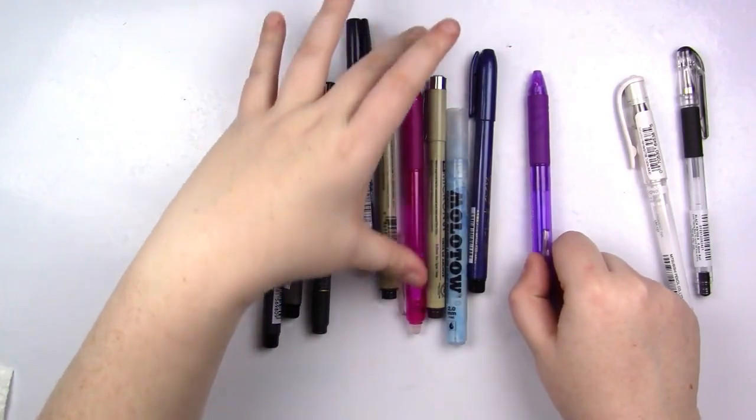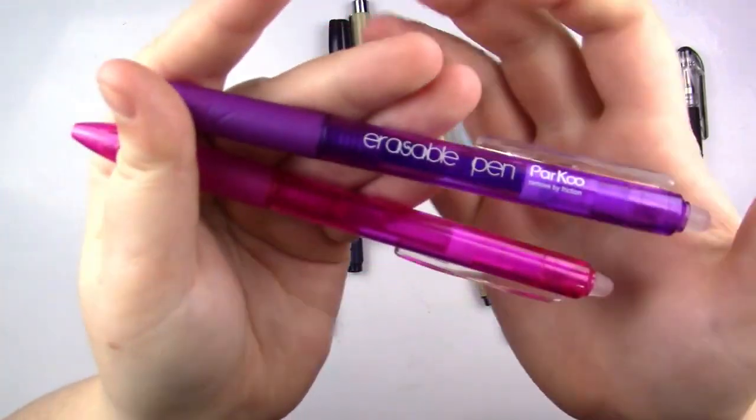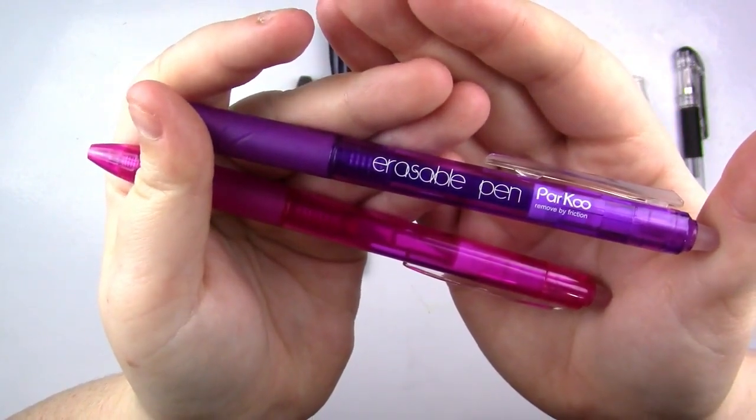Another thing that was kind of unexpected for me, but did definitely make it into my list of favorites, is this erasable pen by Parku.